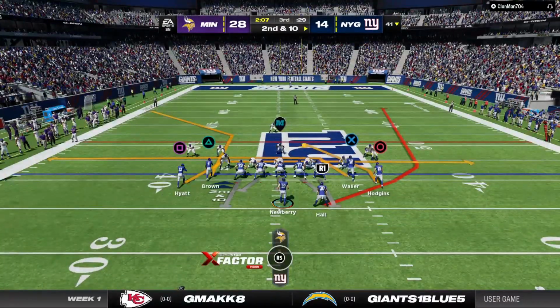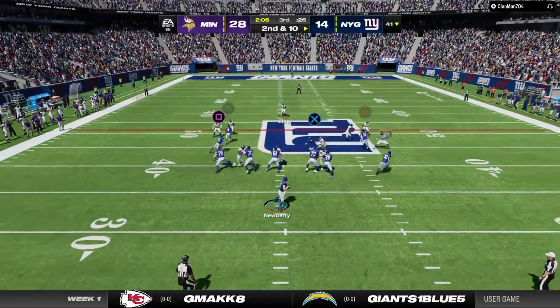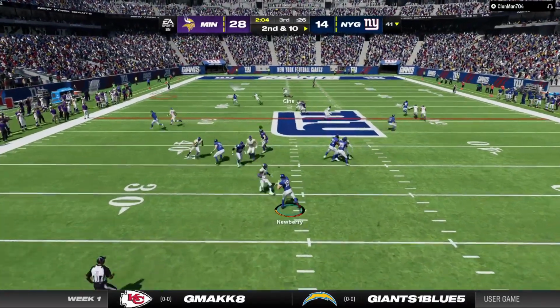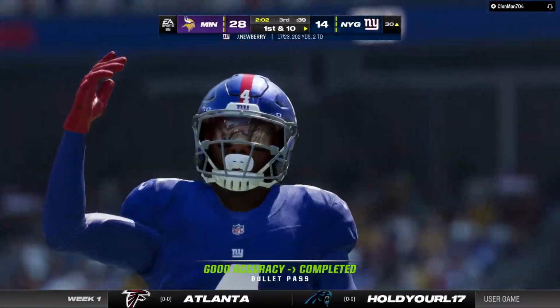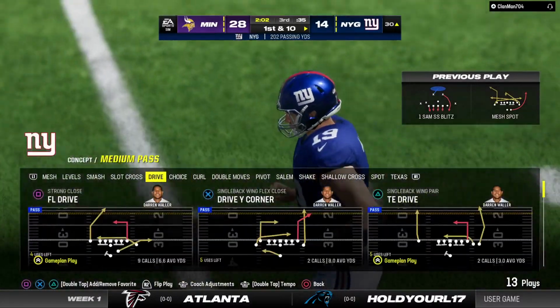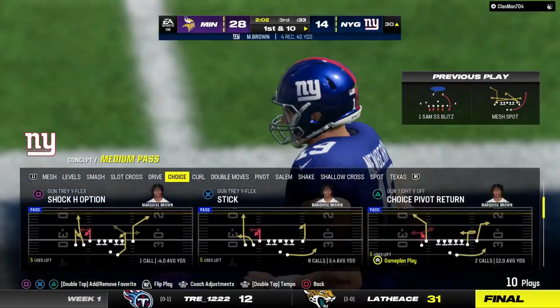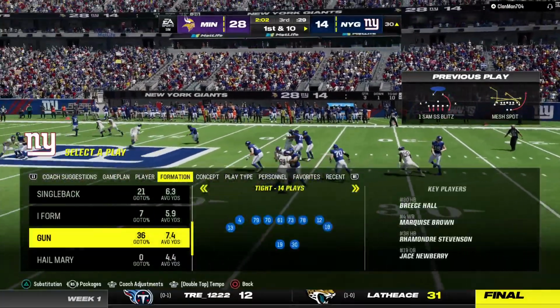2nd and 10, 3rd quarter of the season opener. Back to throw again. And that's going to be caught downfield by Brown. And he'll get this to the 30-yard line before crossing over out of bounds. That one covers 29 yards, 1st down.